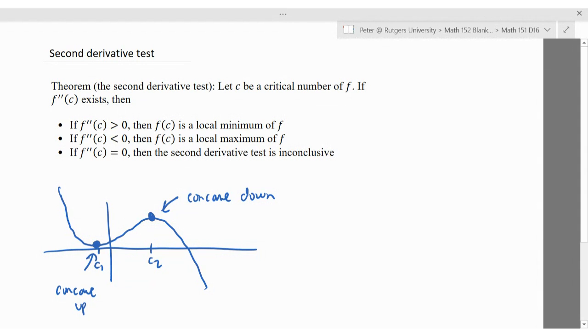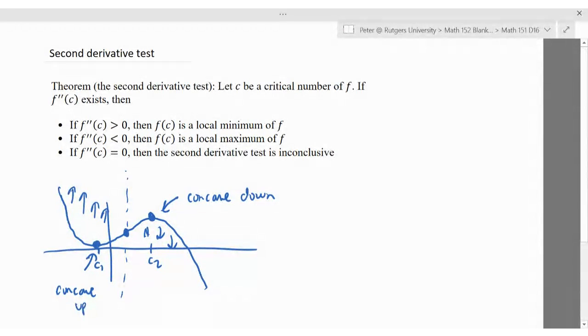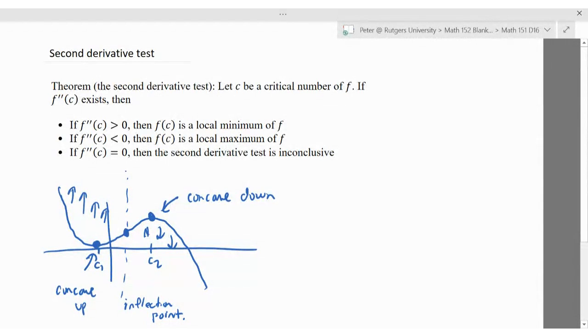Notice, by the way, is this function concave up or concave down? Well, it certainly looks concave up there, and it certainly looks concave down there. So that means there must be some point where it switches from concave up to concave down, which I'm going to put about there. And there's actually a name for this, called an inflection point. So this is the basic machinery of how you use the second derivative. I had hoped to get all the way to using the second derivative test to find whether something's a local min or max, but I'm out of time. So we'll start with that when we return on Monday.